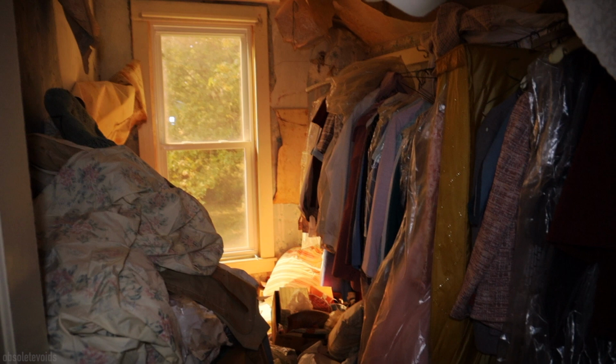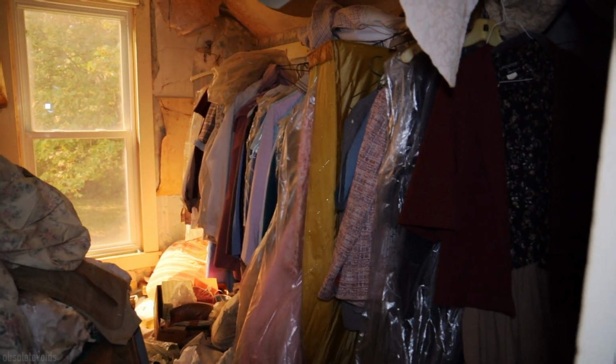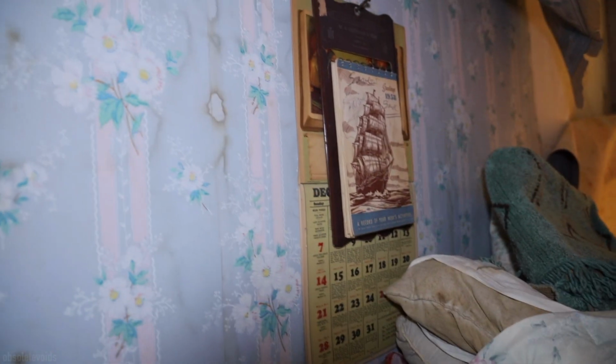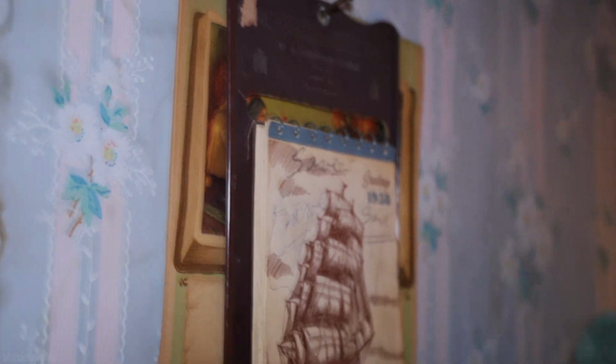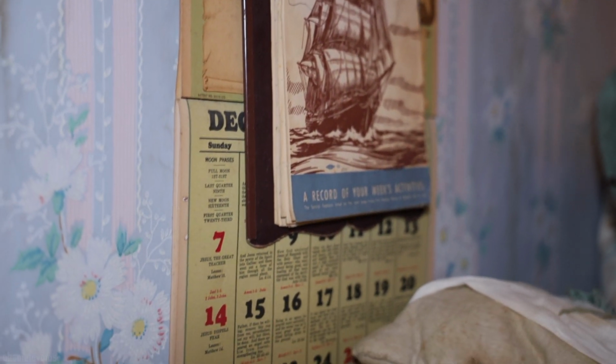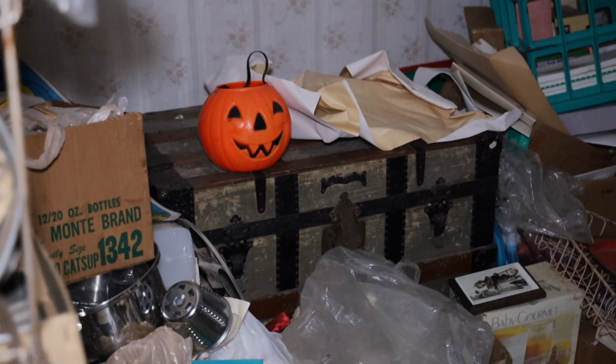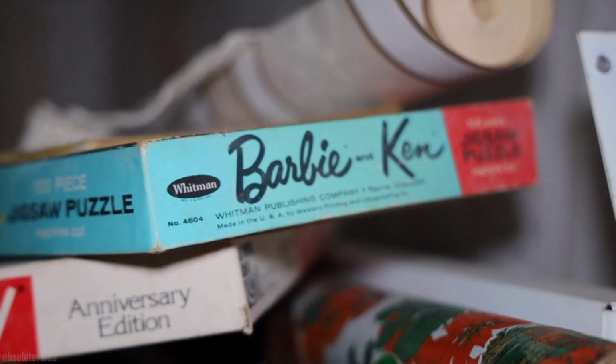Okay. This super creepy hallway. Whoa. Look at all those clothes. They all look like they're in pretty good condition, too. There's not any water damage in here yet. Whoa, look at that. That's pretty dope. Across the hallway, it looks like we just got a little junk room. Oh my god, that trunk. Oh, that is so cool. I want one like that so bad. Game, Monopoly. Whoa, look at all these books.